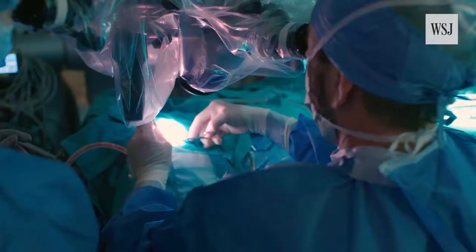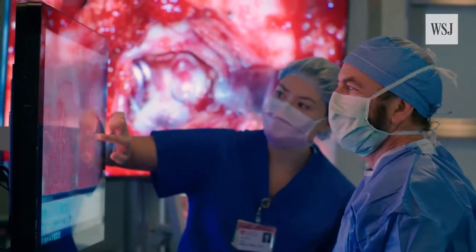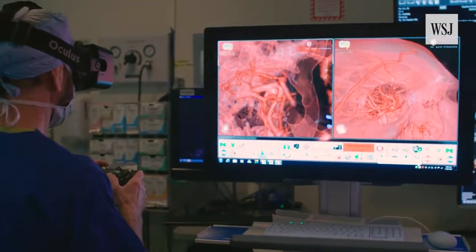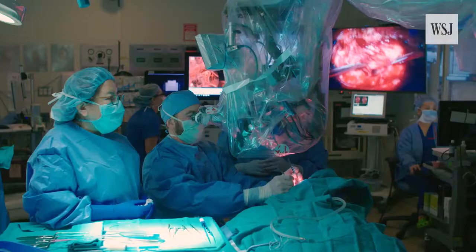My aneurysm was found accidentally, so I'm very fortunate that I had my surgery before the aneurysm had a chance to burst. Surgeons at Stanford have also started using virtual reality technology in the actual operating room to reference the 3-dimensional anatomy on screens and have plans to integrate the imagery into microscopes used for surgery.